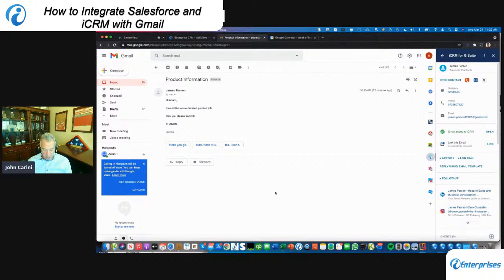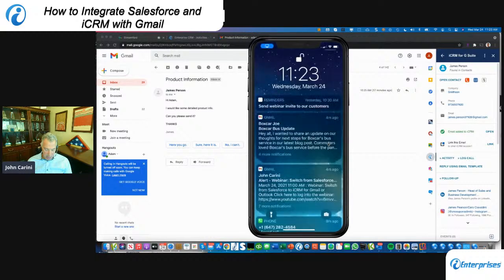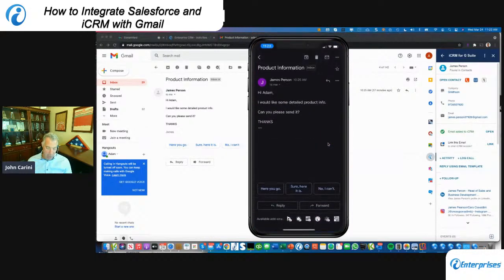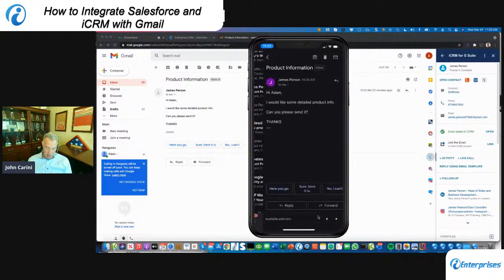So, let's see here. Here we go. Perfect. So here's my mobile device. I'm in that same email message now on my mobile device. And if I click on the little eye icon at the bottom here, you'll see that it pops up iCRM for G Suite or for Gmail. Let me pop out and go back in here.